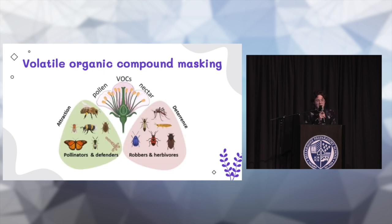So what are volatile organic compounds? Volatile organic compounds are organic compounds that have a high vapor pressure at room temperature, meaning it readily evaporates or turns to gas. This includes lilonyl and linalool acetate. A research paper by Juan Barcelo in 2024 found that plant volatile organic compounds directly affect an insect's ability to search, locate, and select suitable host plants. Lilonyl and linalool may help mask nearby plants from insects that use volatile organic compounds to search for them.